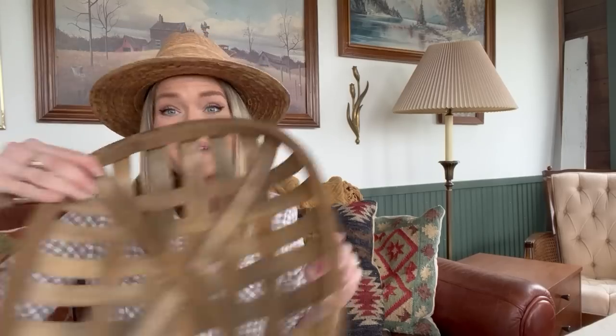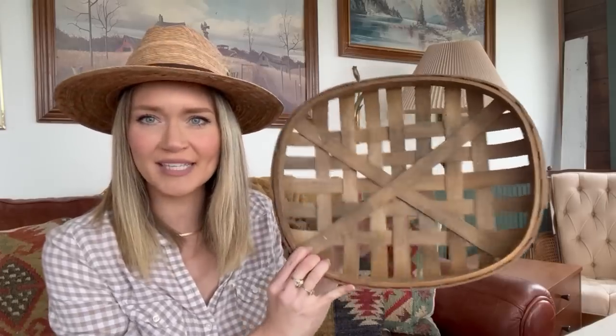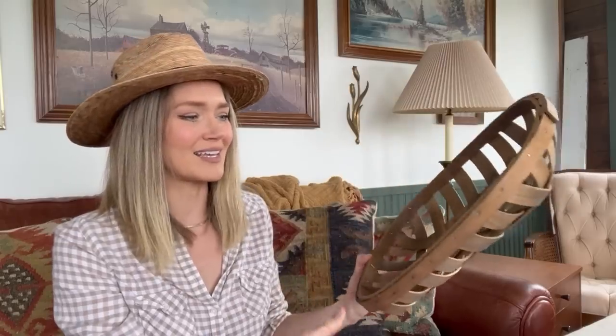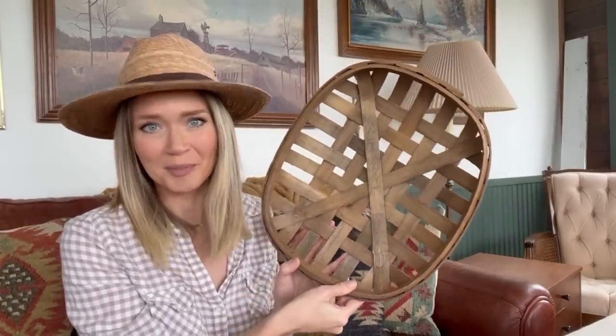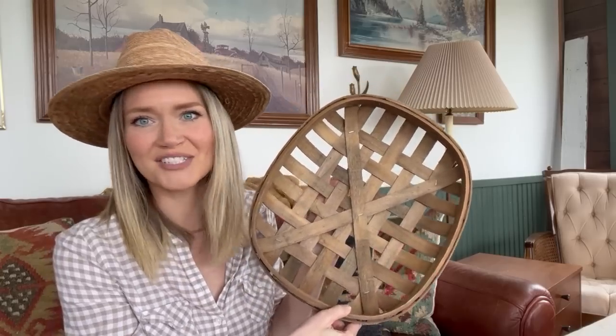So next, I did find this little, what is this called? Like a tobacco basket, right? I know that a lot of people use these on walls. We don't have a whole lot of wall space in order to use something like this. Maybe I could put it behind something, but I know that these are really popular right now in home decor. I think I bought it for $1.99 at the Goodwill, so maybe I could sell it for like $5 or something like that.